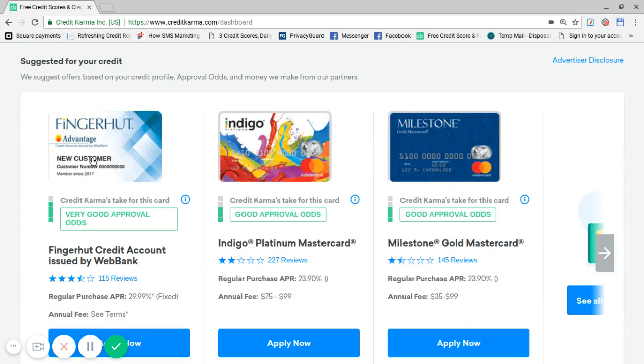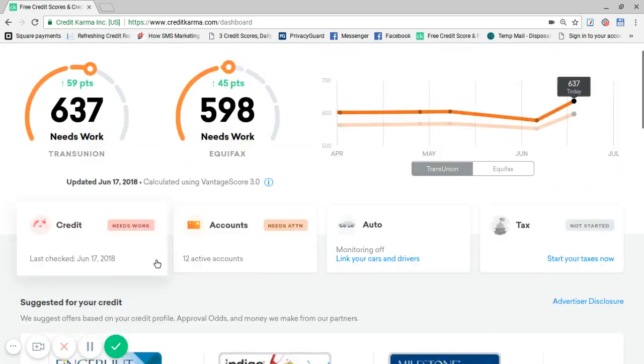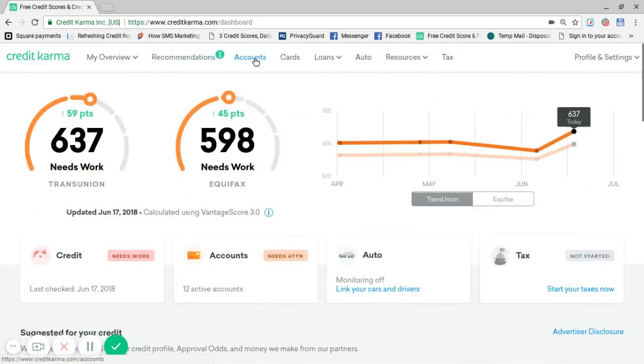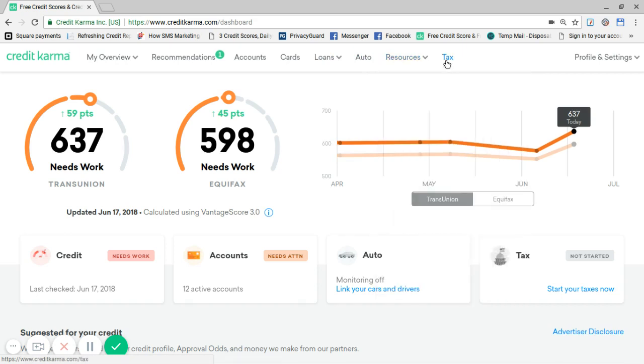Now, Fingerhut is actually an easy card for everyone to be able to get because it's an account where you can get merchandise. So that's something you may want to look into. Now, you can see your different accounts here. You see the cards, your loans. They go here and auto give you information about that. Your resources here. And then taxes, because you know they do taxes now.